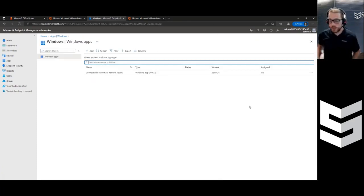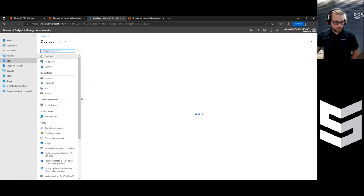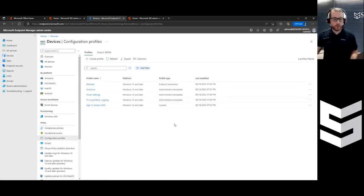That's the general demo of Endpoint Manager. You're able to push configuration profiles and apps without using Autopilot. So if you go in here and you add Windows apps to Endpoint Manager and you configure device configuration profiles, you don't need Autopilot. As long as the computers have a join type with Azure, either Azure AD joined or hybrid, and you're managing them with Intune, you can have all of these policies and applications apply to those computers.